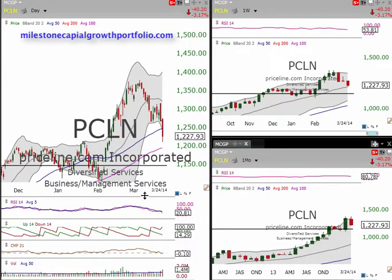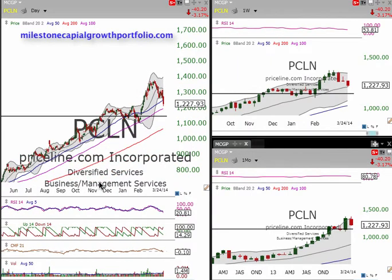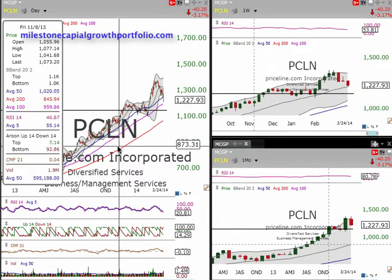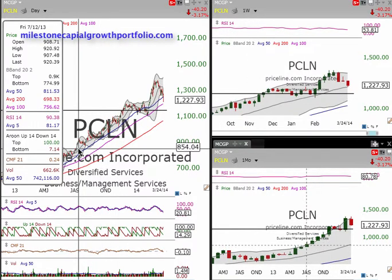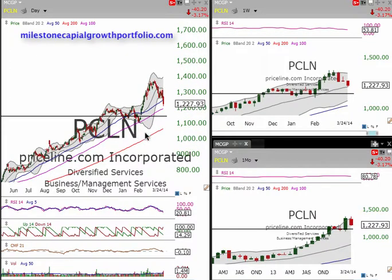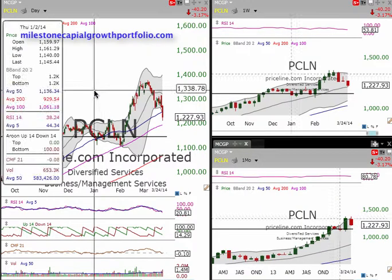Okay, and that's just the reality of it, because we also have a gap on this one somewhere down in that area that could get filled. I can't really see it from here. On my other chart I can. It's right there. Okay, 854. So that would be a support in the middle Bollinger Band. If this completely rolls over, I would expect a bounce first, but I do see a downtrend in place for this one. So keep an eye on this one.